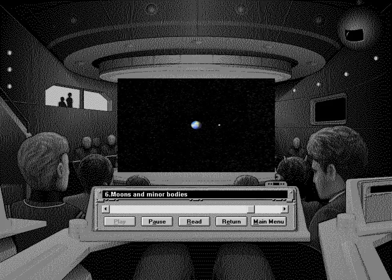With the exception of Mercury and Venus, the planets travel through space with one or more companions. The Earth has one such companion, the Moon. The Moon is the Earth's natural satellite. Mars has two satellites, or moons.